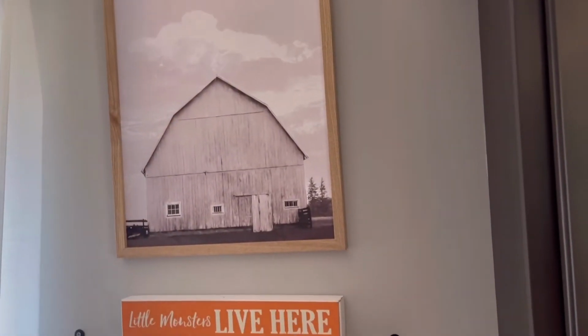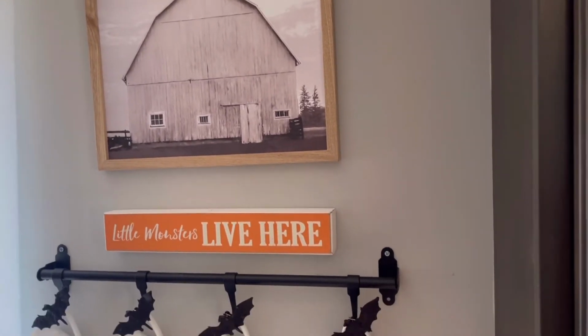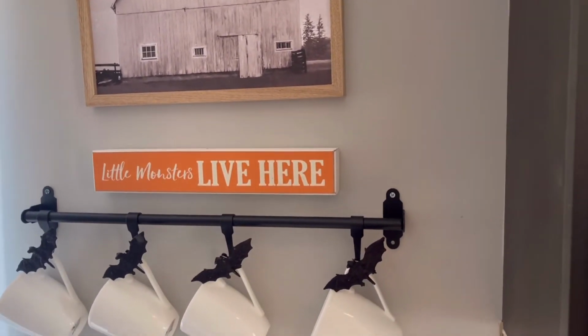This area here, I am still trying to figure out, but I put bats on the cups and I just thought it was so cute.